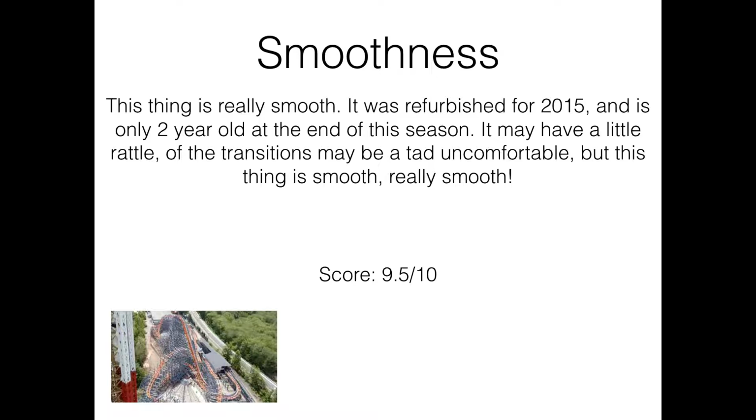It's really smooth. This is smoother than Goliath. I'll say that. It is a smoother coaster than Goliath. Maybe because it's not as tall, not as intense, or just the bank turns, they aren't really that overbanked. But still, this thing is smoother than Goliath, especially in the transitions. The transitions here are glossy most of the time. 9.5 out of 10 for smoothness, because in order for it to be a 10, it must be perfectly smooth.